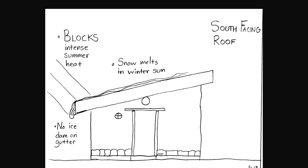Now, what I did was a south-facing roof, and people told me not to do this until I talked to people who are professional rain catchment advisors and builders, and this is the way they recommended to do it. This is the way earthships do it in the early days. And what ends up happening for the south-facing roof is it blocks intense summer heat, which you want. Your snow melts in the winter sun, and you have no ice damming on your gutter whatsoever.